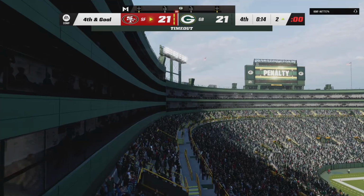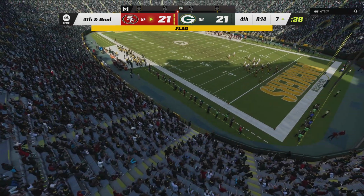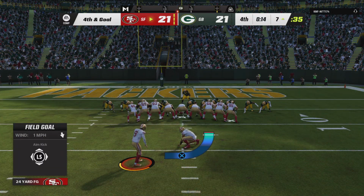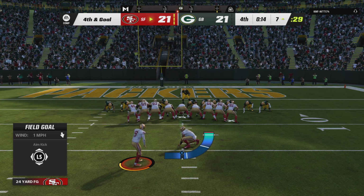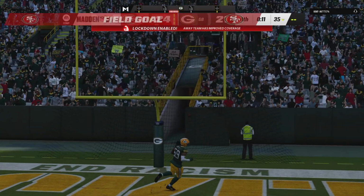And they're not going to get the kick off in time. And they'll accept that penalty. So a big kick coming for Robbie Gould. This to almost certainly win the football game. The kick by Gould is good.